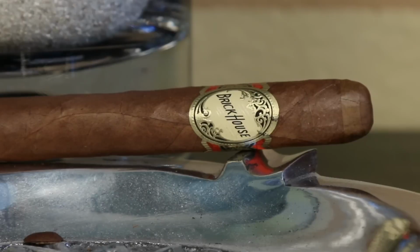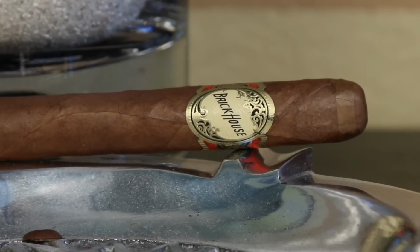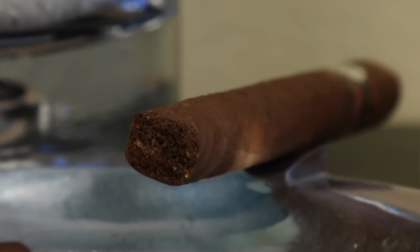So starting with number 5, it actually was on my list last week. It moved down a spot or two, I believe. This is the Brick House. Again, this is a Nicaraguan puro, great value stick, has some really nice toasty, earthy flavors. A little bit of the cedar, the woodsy profile behind this one, a little bit of cocoa as well.